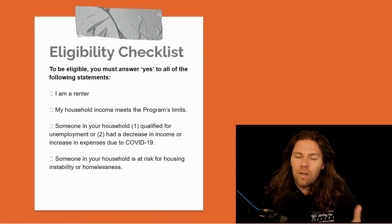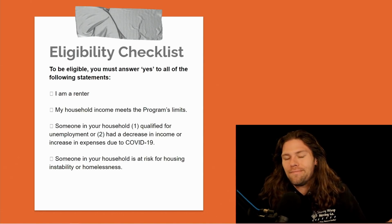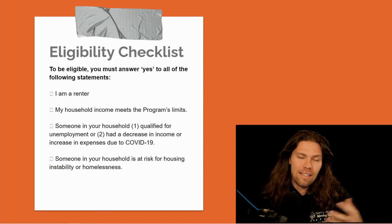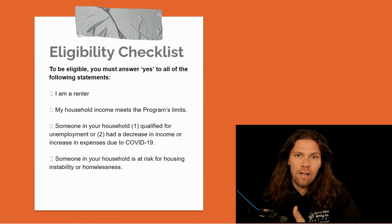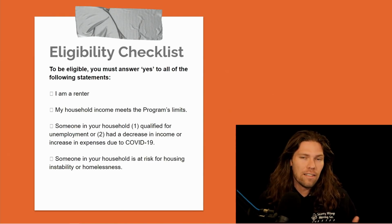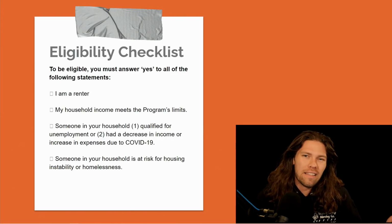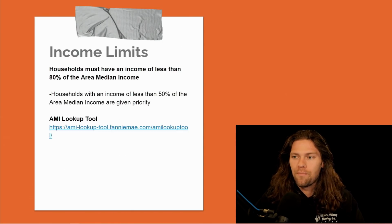Now, in this case, what kind of documentation could you provide? You know, it's a little bit up in the air. You may just have to attest to all these, basically sign off saying, hey, I hit that criteria. This varies again a little bit state to state, but most states will require some kind of documentation if it's something that, you know, can have documentation.